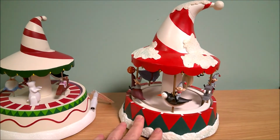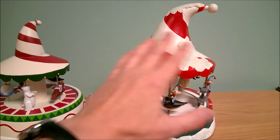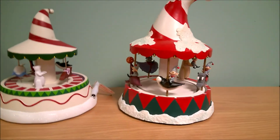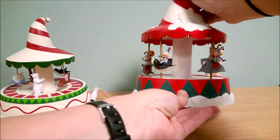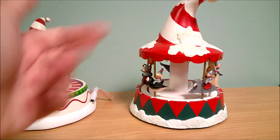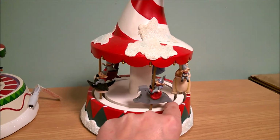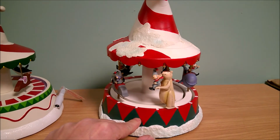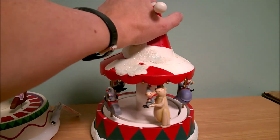So this one is the Bradford Exchange one, the Hawthorne Village, whatever you want to call it, and it does have some snow on here, but it is bigger. And this one, I believe, winds up. So let's wind her up. And it plays. And this has elves riding on the various animals here on this merry-go-round. Shaped like a hat. That's so cute. Up here.